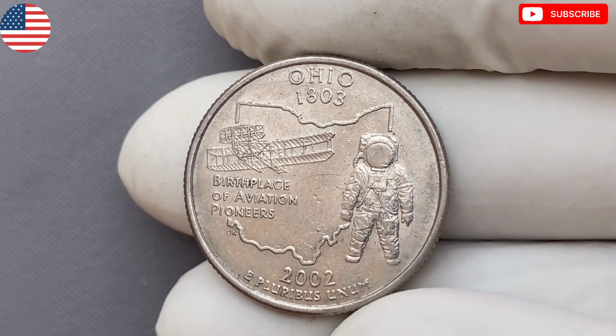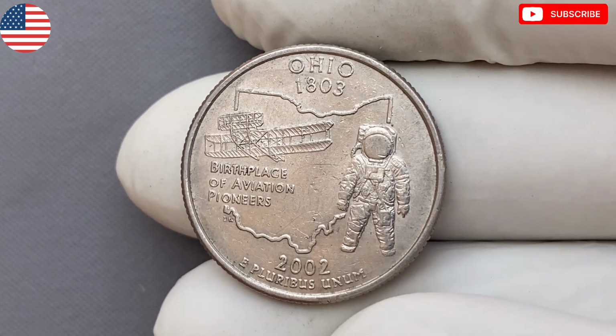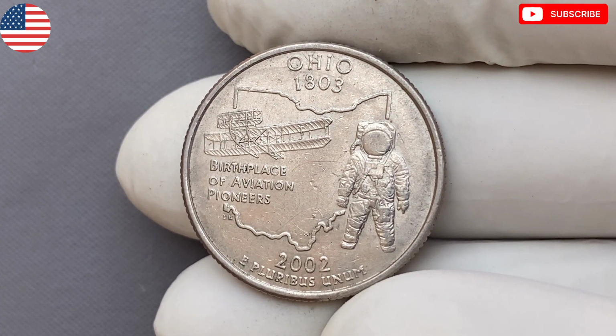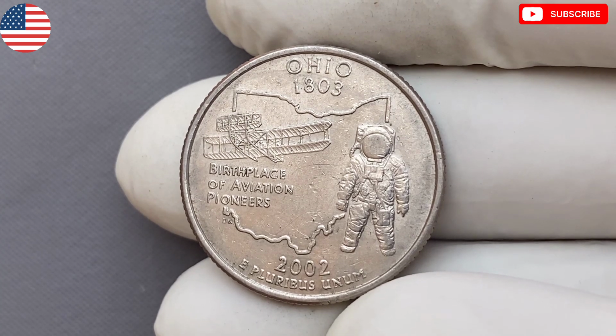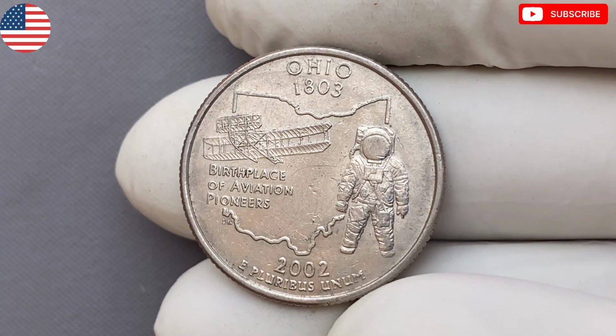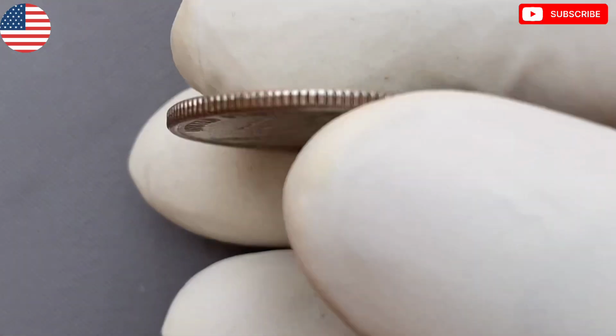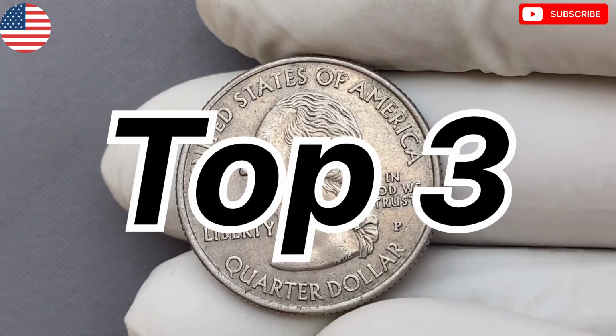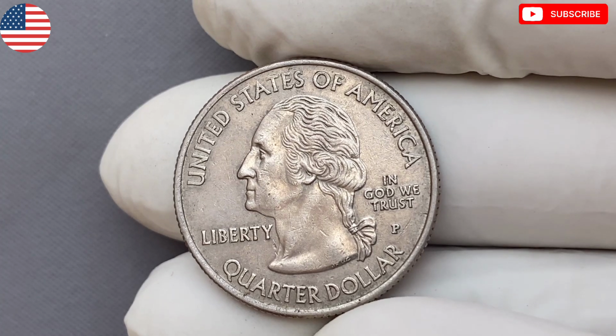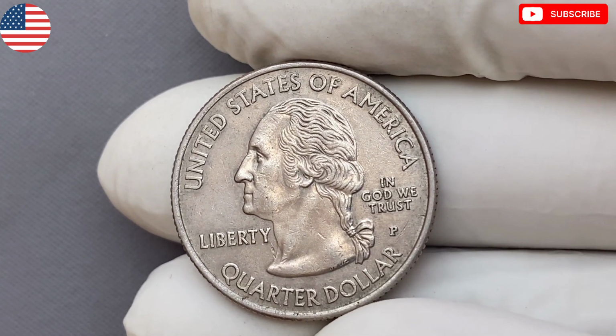Whether you're a seasoned collector or just getting into the hobby, the Ohio 2002 State Quarter is a reminder that history and value can come in the smallest packages. It's not just about the money, it's about holding on to a story, a legacy, and maybe even a small slice of luck.